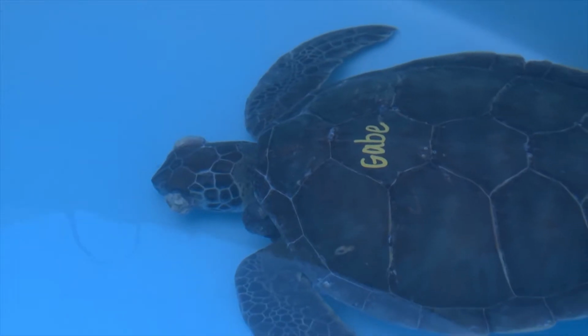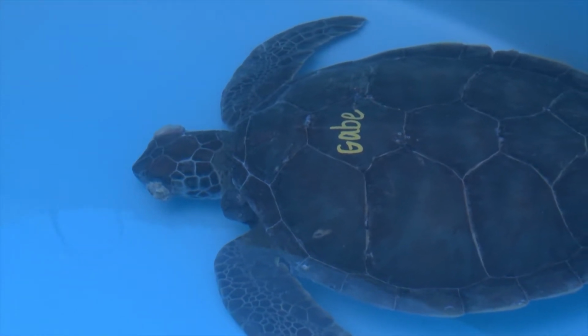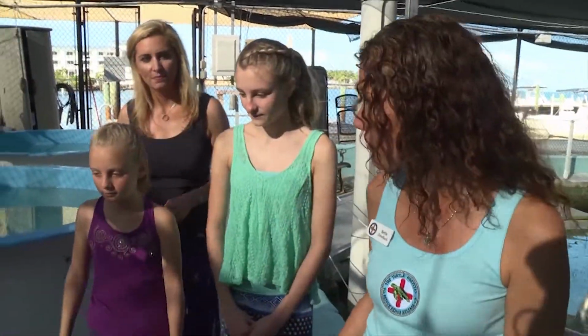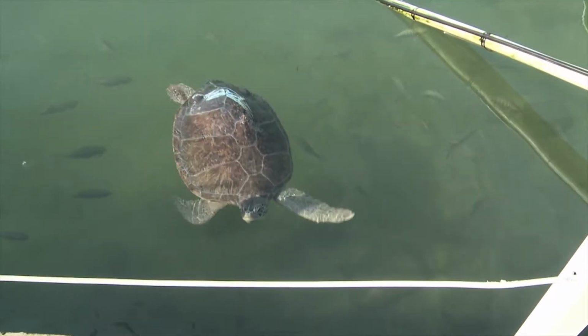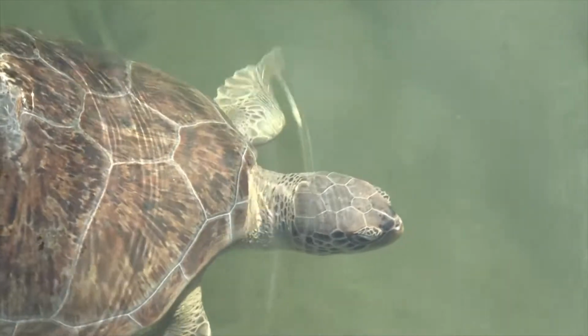Yeah, so everyone on this lower level, these turtles have had this horrible virus. It's called the fibropapillomavirus, or FP for short. You can remember FP. And it affects over 50% of the green sea turtles in and around the Florida Keys. In nature, those seagrass beds are like nurseries. So they have all kinds of crustaceans and proteins that they eat while they're eating the seagrass.